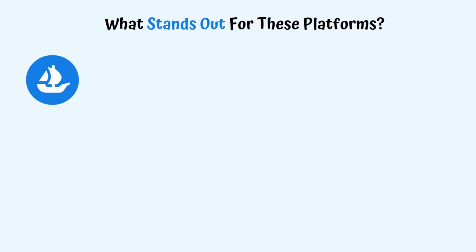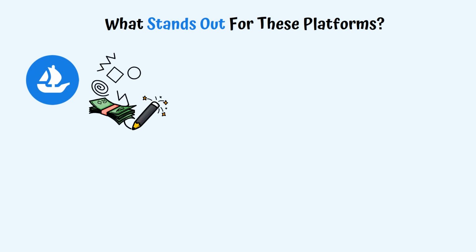What stands out for these platforms? OpenSea offers an environment in which NFTs can be minted and traded in a highly simple and intuitive method. At the same time, the platform is integrated with Polygon as a way of avoiding Ethereum taxes, and it even includes a tool for statistics and analysis.